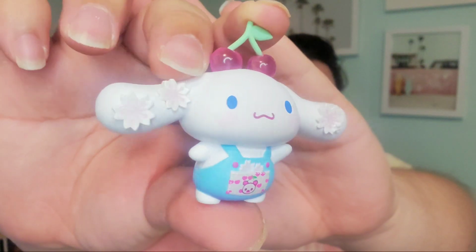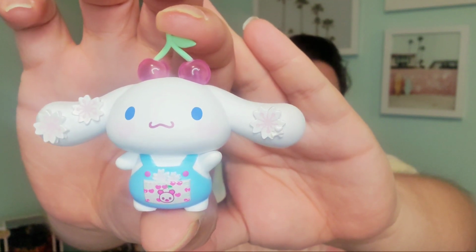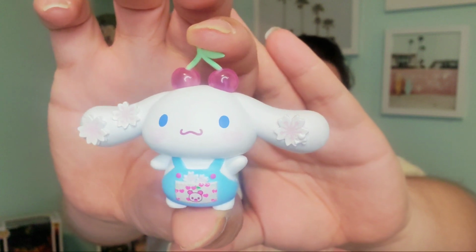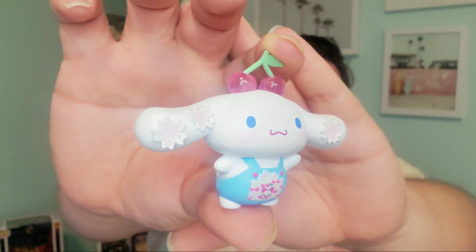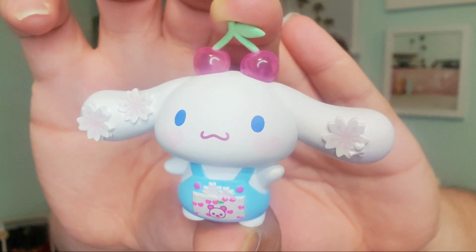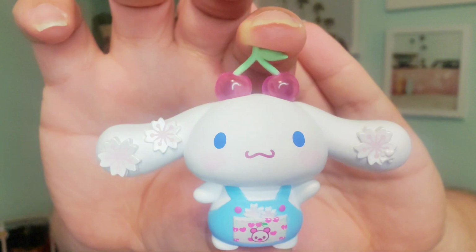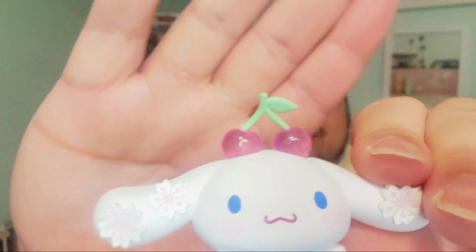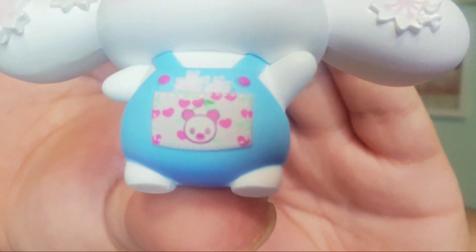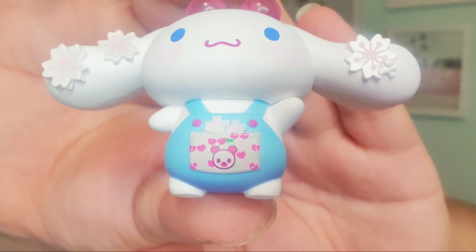Woo! Y'all, we have all of them except for the Chase, which is okay. It's Bad Badtz-Maru, which I like, but not my ultimate favorite. This is Gorgina. I love Cinnamon Roll. Look at them. Oh my gosh. And I love the cherries. These cherries. Oh my gosh. This is just screaming spring summer vibes. Look at the little overalls. Oh my gosh.